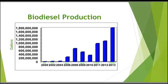So how much was produced in 2013? You can see that green number down there at the bottom. It was about 1.8 billion gallons of biodiesel produced in 2013, up a little bit from 2012. Our mandated gallons based on the Renewable Fuel Standard 2, the RFS2, was 1.28 billion gallons in 2013, and 1.8 billion was produced, and people are really starting to see the advantages, whether mechanical or economical, of using biodiesel.